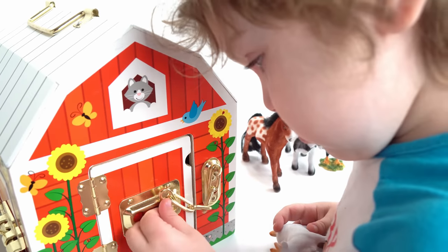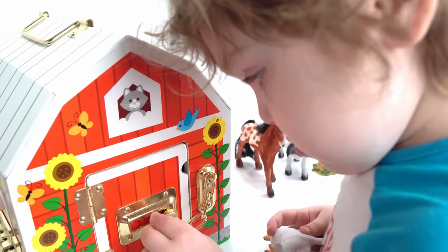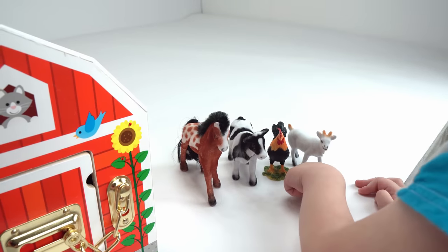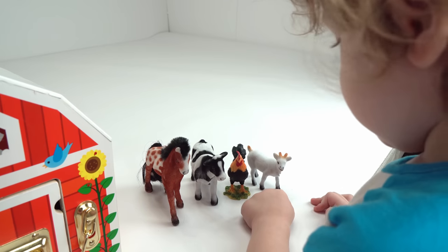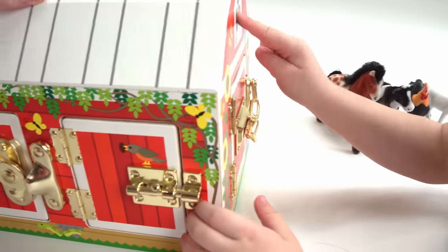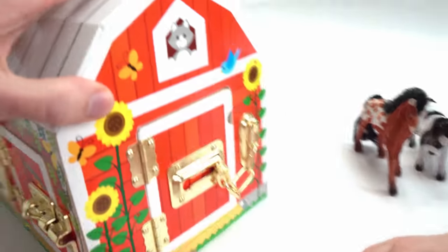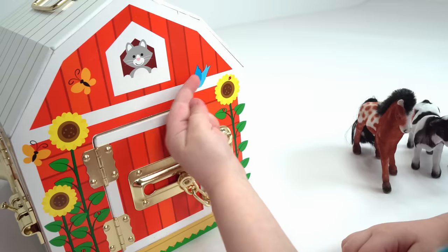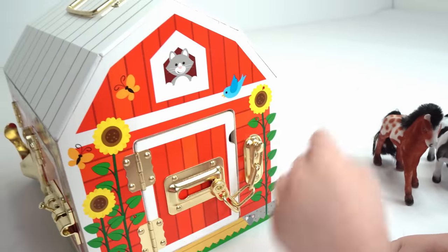It has a horse, a cow, a chicken, and... A goat. A goat. Good job. A kitty cat? I didn't see that. What color is a kitty cat? Wait, what's that? Oh, that's a bluebird.